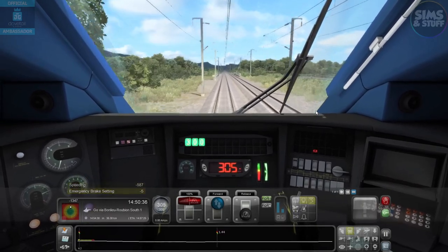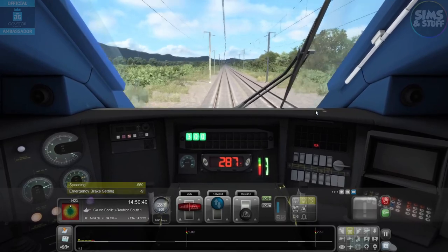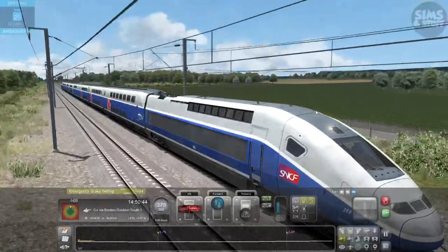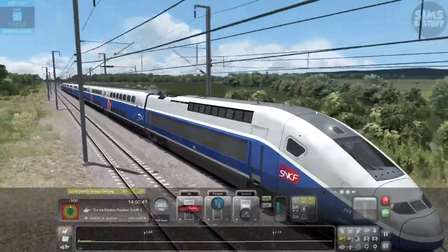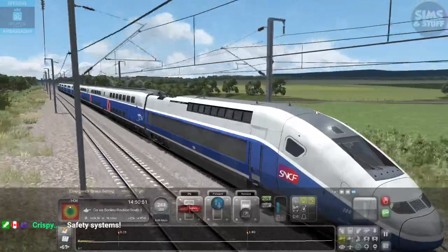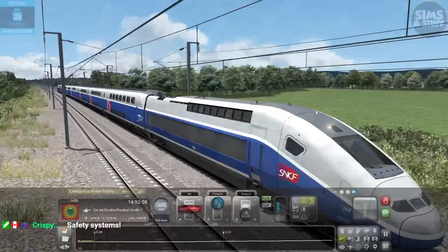Oh. Okay, it got to 318. It put the brakes on. Damn you. You scumbag train. You utter scumbag train. Oh, that's just not fair. I got to the whole stoppy thing now.